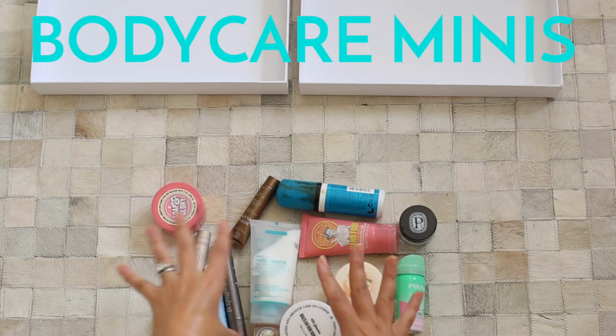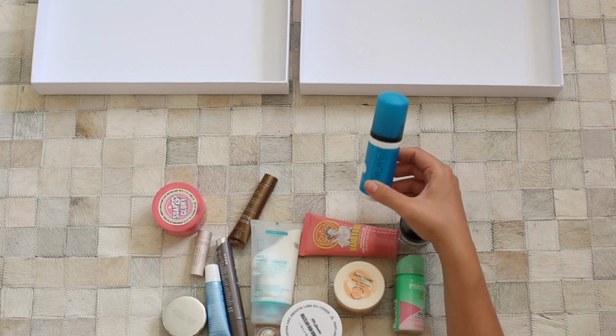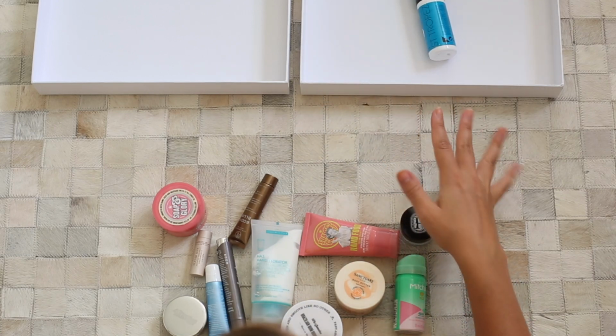So this is a bit of a random selection of stuff. It's like body and lip stuff. First of all is this culprit, which is my Saint-Tropez 1 Hour Tan miniature. This is almost finished and it's been leaking, so that can definitely go in the bin. You do not need fake tan leaking anywhere.